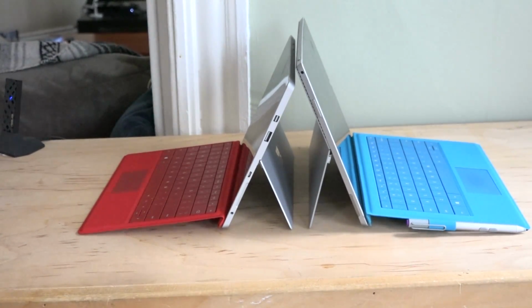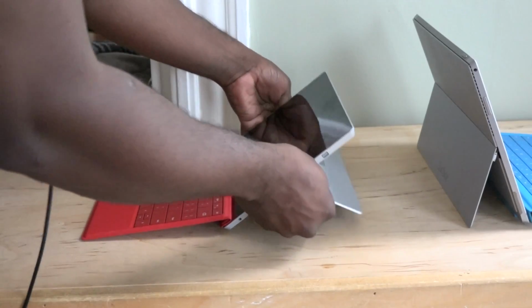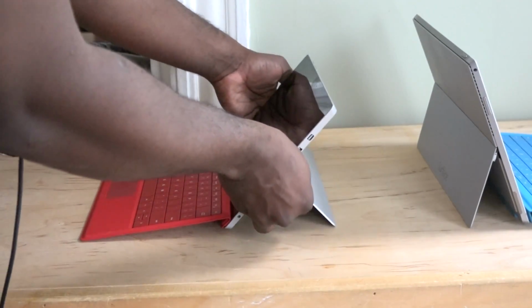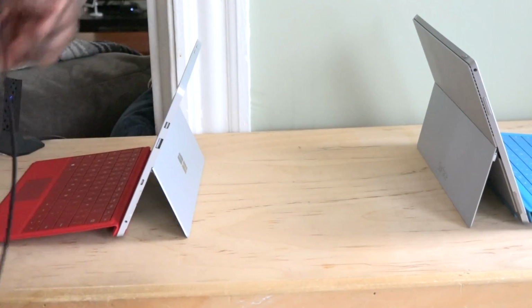Now the Surface 3 has 3 levels for its kickstand compared to the Surface Pro 3, which has a varying kickstand level. So let's take a look first at what the Surface 3 actually does for its kickstand. That's the first level. Moving to the second level, and here's the third level, which allows you to write much more fluidly, and you have 3 levels for that kickstand, which still works well for typing, writing, and things like that.